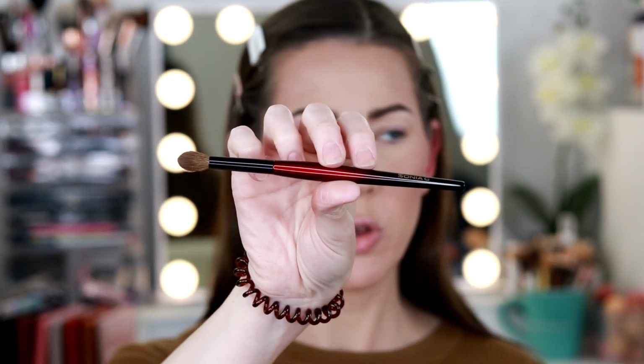By the way, that first brush that I used was the Sonia G Blender Pro. I use pretty much strictly Sonia G brushes for my blending. I just love them. They do exactly what I need them to do. But sometimes I use rougher brushes, Morphe brushes. I've got lots of other brushes too, but Sonia G has my heart.